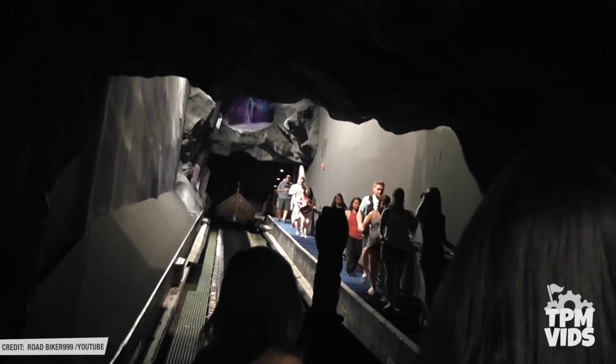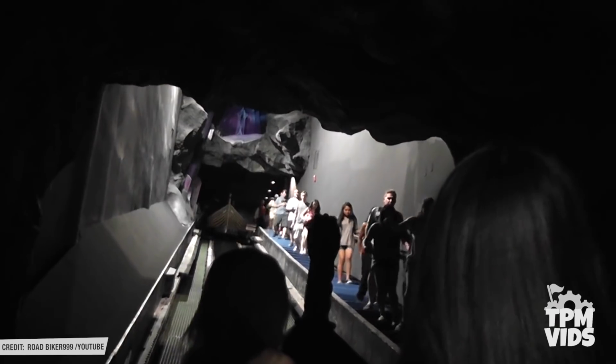Stairs right here, alright? Okay, so we're gonna connect that on the boat, one row at a time and one person at a time, okay?